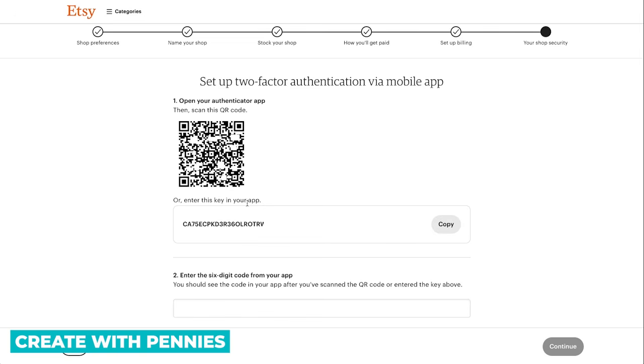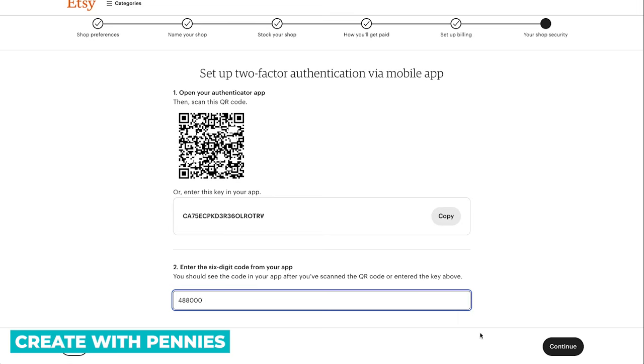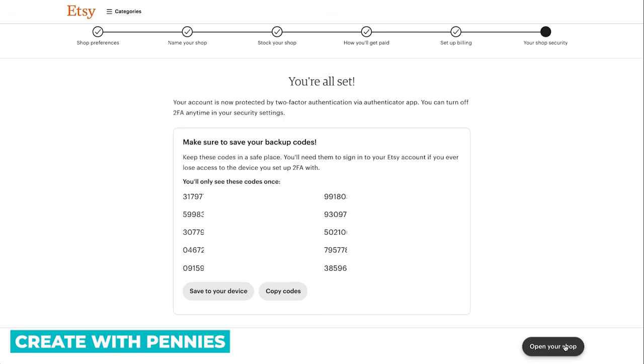So now you see a code for the app. You can also enter the key in your app, which is right here. You can copy and do that. I just find the QR codes a lot easier. It instantly does it. And then it adds a 6-digit code from your app. So then in your Authenticator app, you'll see Etsy and you will have a 6-digit code. So you will enter that into this little area here and click continue.